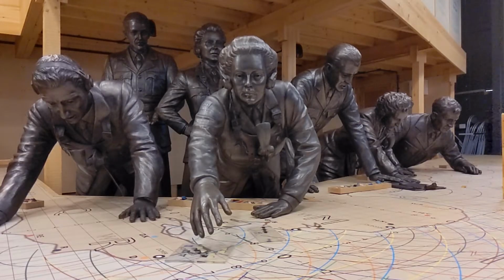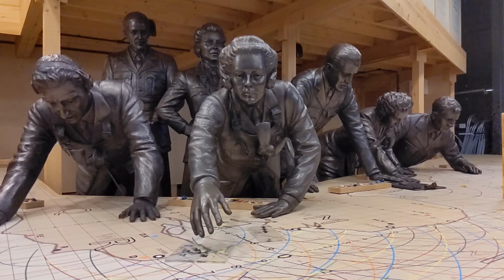Leaning across the table on the left is Joan Arundel. Joan joined the WAAF at the beginning of the war, learning on the job at RAF Bentley Priory. It was all such a new venture when she started that initially she didn't have a uniform. She wore her own clothes and was given an armband with WAAF written on it. She worked as a plotter, moved to teller and then corporal in a matter of weeks.